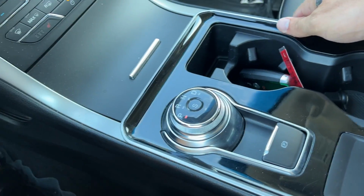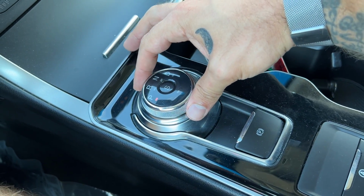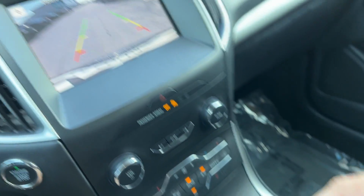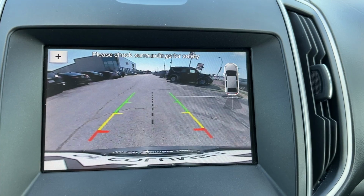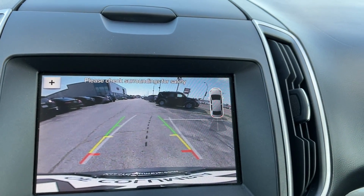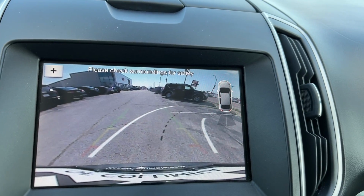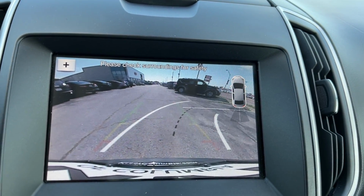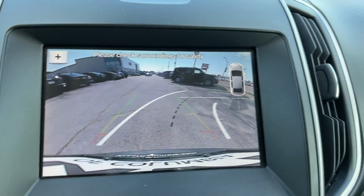They've gone from the standard shifter to a dial, moving to 2019 models. So putting this in reverse is going to bring up your backup camera and parking sensors. We've got view of the bumper here. The left and right hand lines represent the sides of this forward edge. So wherever you cut the wheel to, this is going to show you where the vehicle is going to be pathing to. As long as nothing comes in between or gets close to touching those lines, you're good to go.